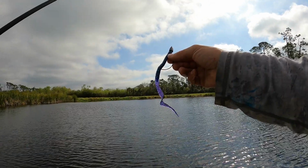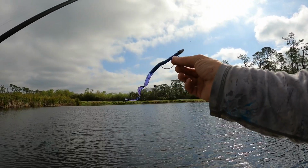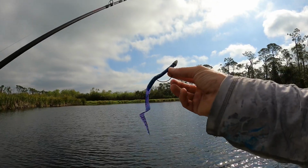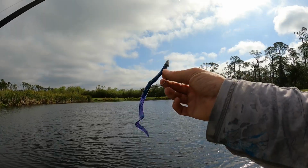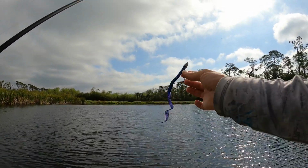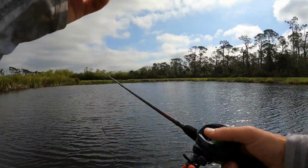Alright, guys, it is mid-morning, a few more days later now, and I'm back out at the roadside retention ponds. It is a little bit windy this morning, so I'm going to start out with a moving bait. I went ahead and rigged up one of these 7-inch June bug colored Big Bite Baits ribbon tail worms. Just going to throw this around and we'll see if I can catch a few more bass with this today.